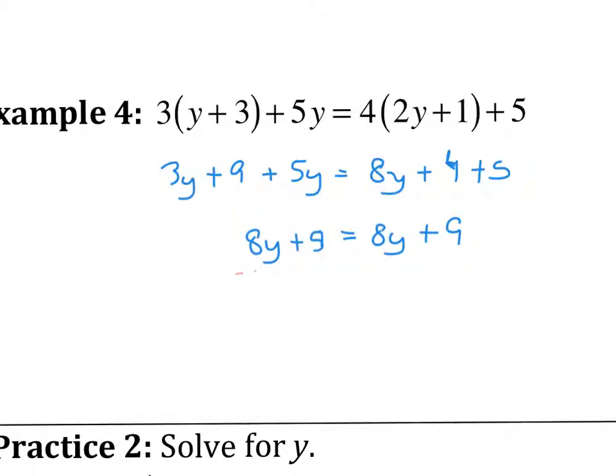Most likely, most of you probably did something like this. You started sending the variables over, and we ended up with 9 equals 9. But you could have canceled out the 9's too to get 0 equals 0. The point is that this is a true statement, but unhelpful. I already know 9 is 9. That's not the point of this. The point of this is for me to find out what y is, the unknown.